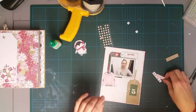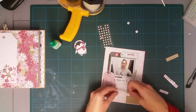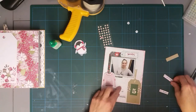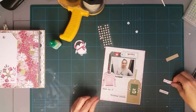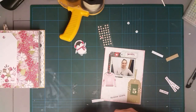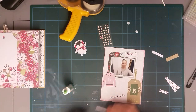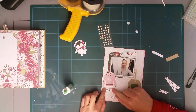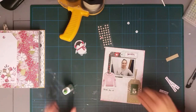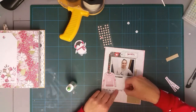There we go. And I've done my journaling and I've sliced it all up. So now I've got to see where it's going to fit. It looks a little bit like a ransom note at the moment. So I'm just going to use a little bit of liquid glue to stick it all down. And I've just inked the edges of it, just to make it stand off the page a little bit.